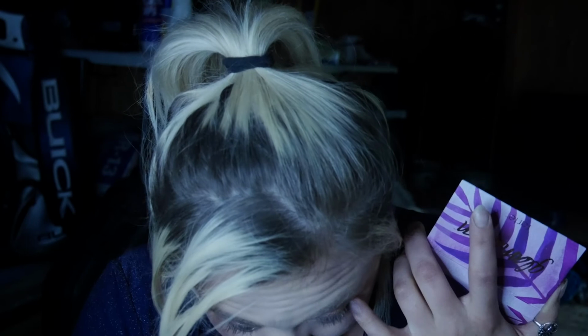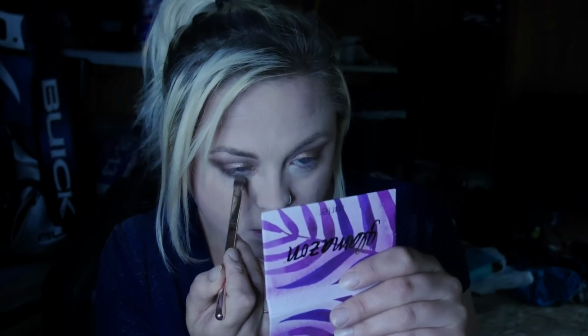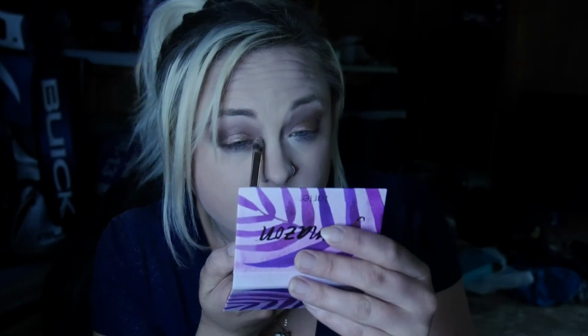So you honestly probably can't tell much of a difference, because I forgot contour. I'm going to go in with that dark botanical color on a flat shader brush, just so I can go on my lower lash line. And I'm going to bring that all the way to my inner corner. Same thing on the other eye. And if you can tell, I am rushing because I have to get out of here. I'm going to wipe that off and go into that Bliss shade, the one we originally put on our inner corner, and fix our inner corner and bring that down on the lower lash line.